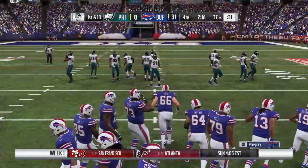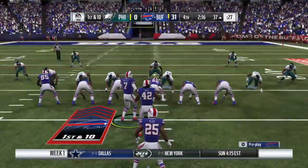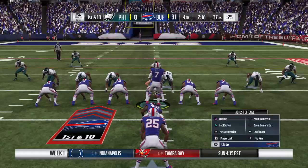And now out come the Bills, and this game comfortably in hand. The scoreboard speaks for itself, but you still got your starting quarterback out there. When do you go to the backup? Let him get some time.